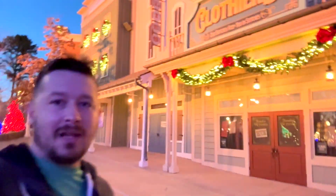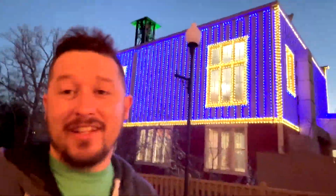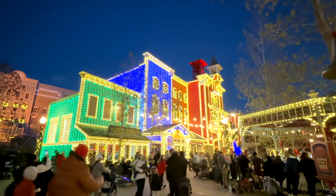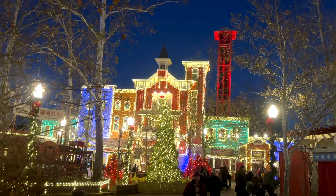Also, shout out, this plaza just looks really good. This whole building, everything here. And then of course we got these, sorry, that was a quick spin, but these lights over here. So these aren't even the main lights. Wait till we get to the Christmas in Midtown. The plaza here, of course.